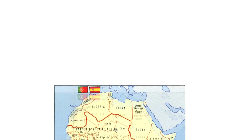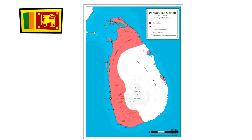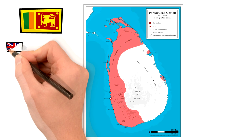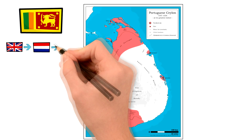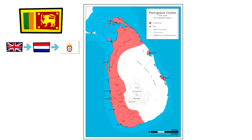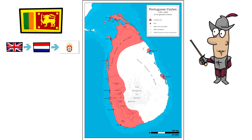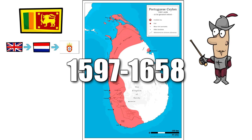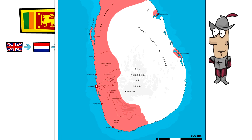Speaking of colonies, we have the example of a Portuguese one on the next map. Before Sri Lanka was independent, it belonged to the British. Before that, to the Dutch, but the first Europeans to arrive and establish a colony there were the Portuguese. This is a map of the island of Ceylon depicting the greatest extent of Portuguese rule from 1597 to 1658. They were able to rule a big part of the island from their colonial capital of Colombo.